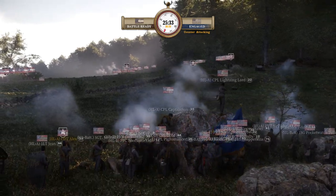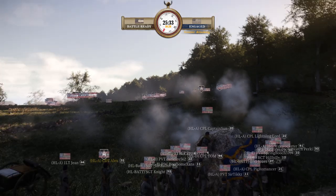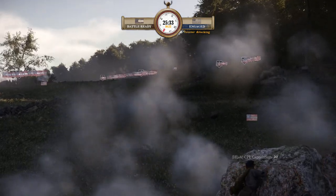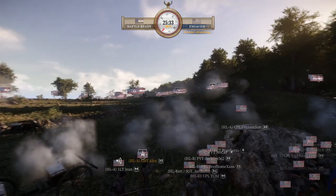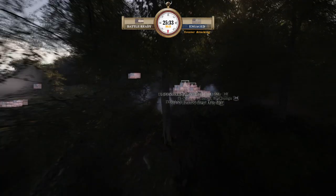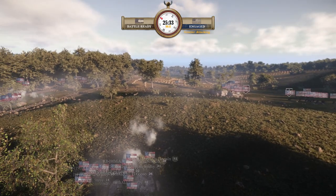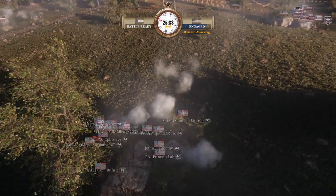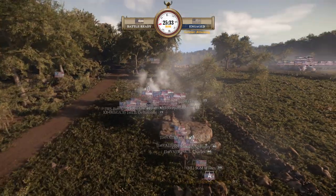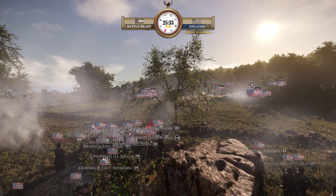Nice positioning here by HL, Mr. Alex. Overlooking the point here, and good use of hard cover. So now, are you close enough that you can actually use those cannons again? I don't think you are. So here you got this strong point now with 8th Alabama. And over here, it's going to be much harder to punch through this element now. That opportunity is kind of lost.